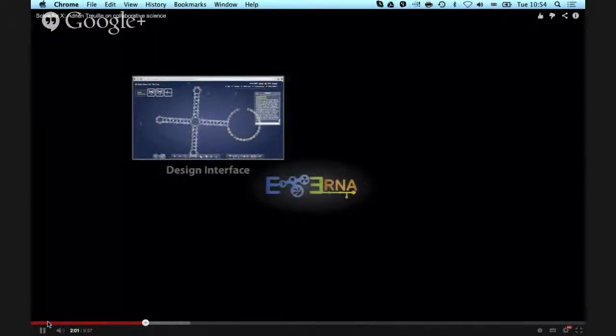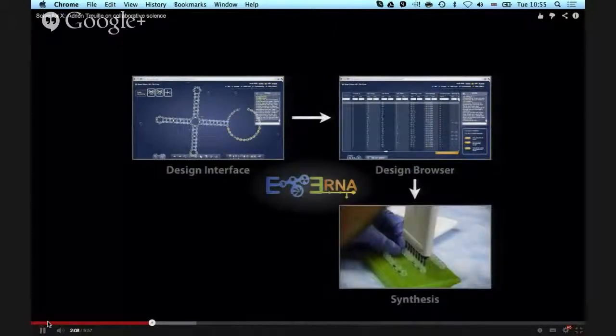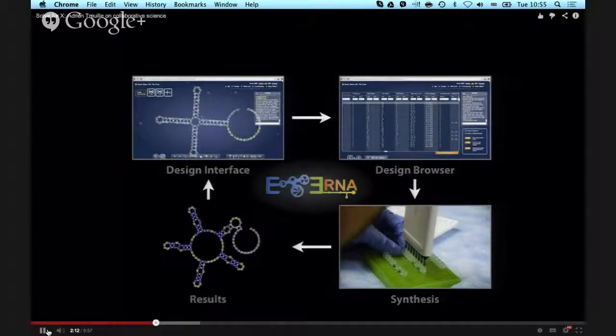So what happens here is players design molecules, but then they select which molecules they think are best. And then we automatically synthesize these molecules and send back the experimental results to players, which scores their efforts in high throughput biochemistry. And the thing about this is that players are actually fantastic at this.